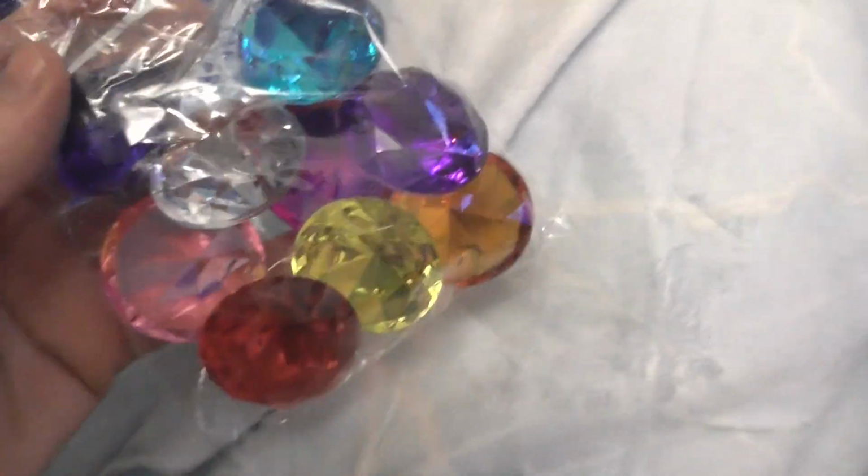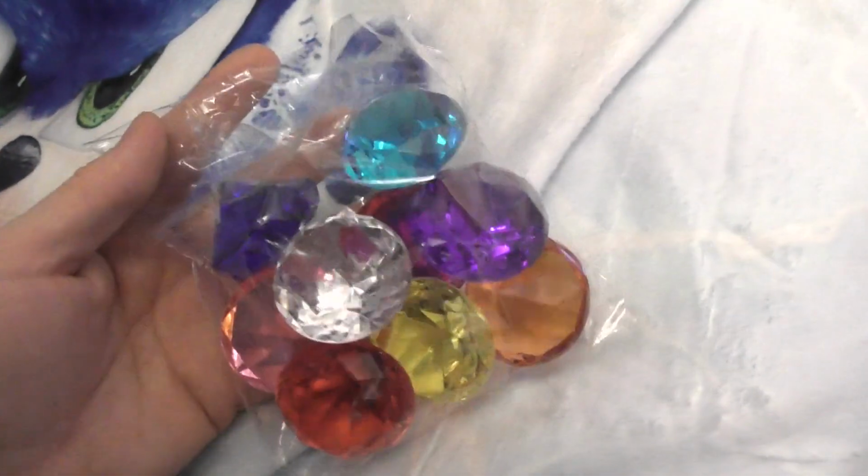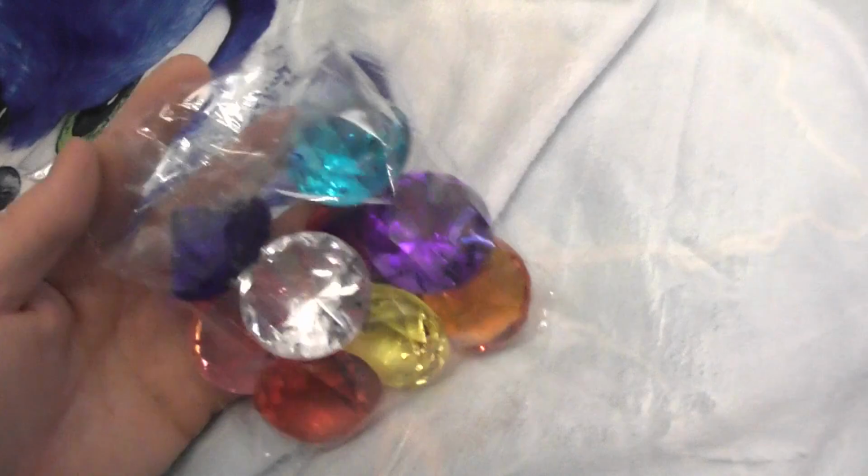So you have a pink one extra, you have an orange one extra, and there's another one extra as well. But most of them are very accurate and according to the colors of the Chaos Emeralds. You don't get a Master Emerald though. Sonic's so cute. Love my Chaos Emeralds.